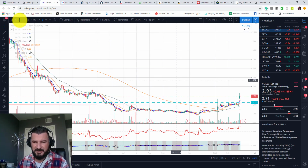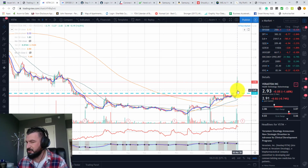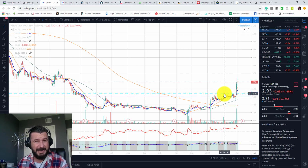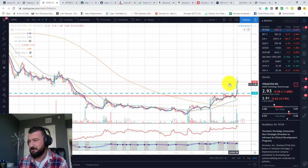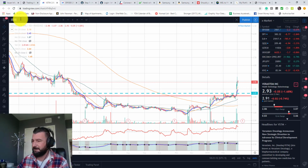VSTM, one of our long suggestions, of course, is rallying nicely up from its entry signal of $2.23. You can see it's up to $2.93 as of today. Really fantastic rally given the market conditions. So I'd consider some partial profit taking, and I'd look at updating the stop signal to 2.57.